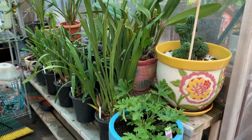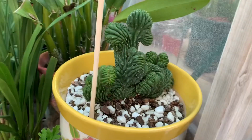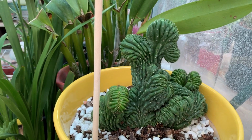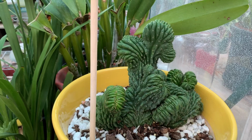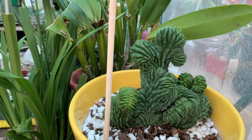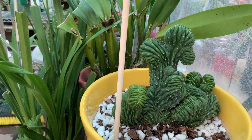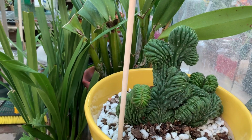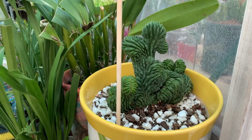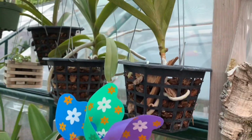All the cymbidiums, and this is the mosquitoes plant. And I also have this very expensive cactus. I don't really know the name in English, but I know it's some kind of cactus, and in Cambodian it's called... It's like the tip of my tongue. I can't remember. But anyways, if I do remember, I will tell you what it is down below, hopefully. And these are the vandas.